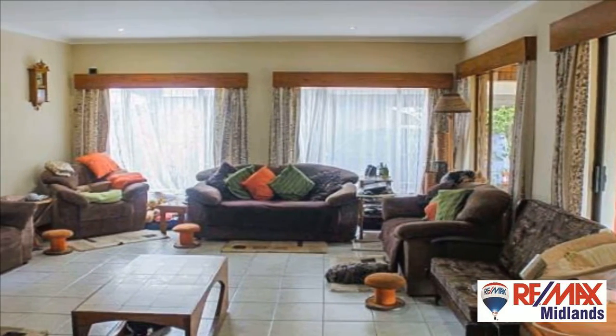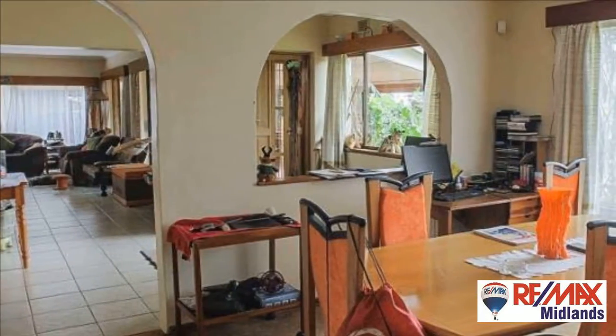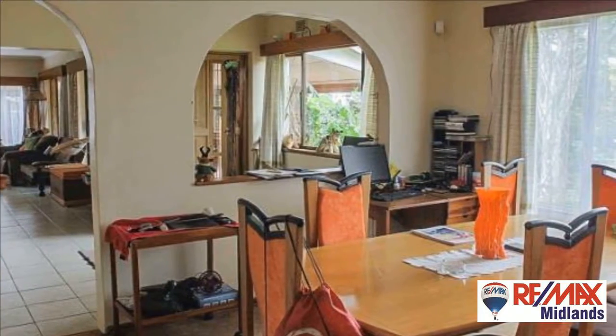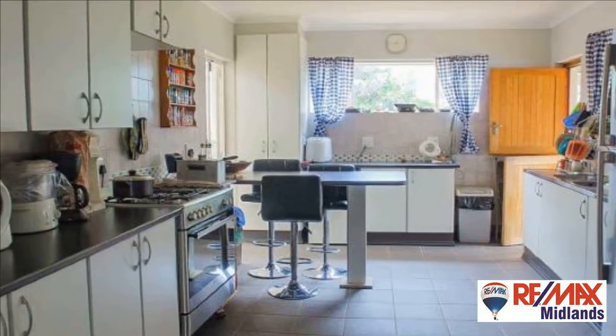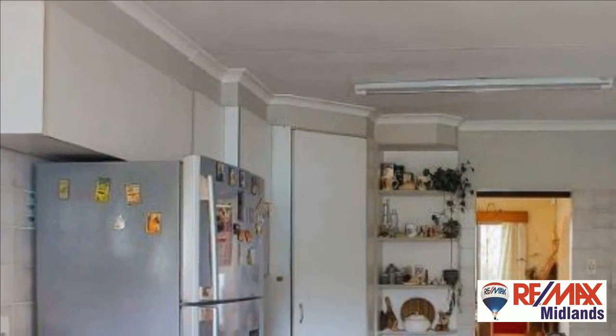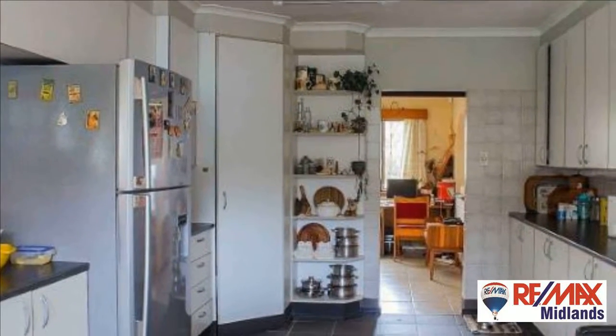viewing. This property is situated on the popular Comrades Marathon route about 2 kilometers from Hayfields Mall and boasts two separate homesteads and a self-contained flat. The main house welcomes you via a covered patio leading into a large entrance hall and has grand living areas and bedrooms with a large fitted kitchen, breakfast nook and a covered laundry.